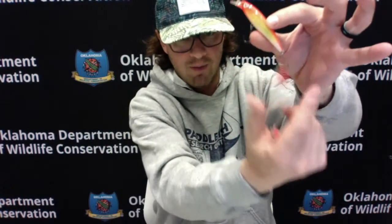Here are some brighter colored ones, something like this with a nice orange and yellow and a little bit of a tail behind it. Same deal. You could fish this like a crankbait, crank and stop, and it'll rise, crank and stop. Or you can just slow retrieve a crankbait, especially in shallow water, because you get that nice little wobble on them. And that's what those walleye are looking for. Fishing a jerkbait like a crankbait works great for walleye.